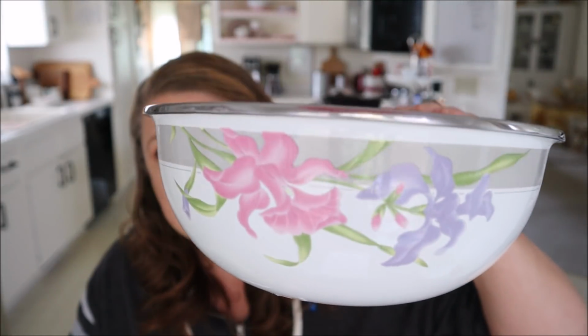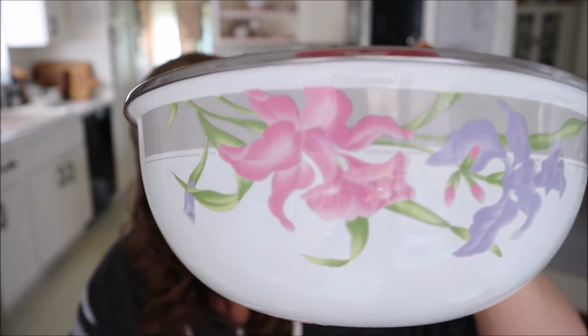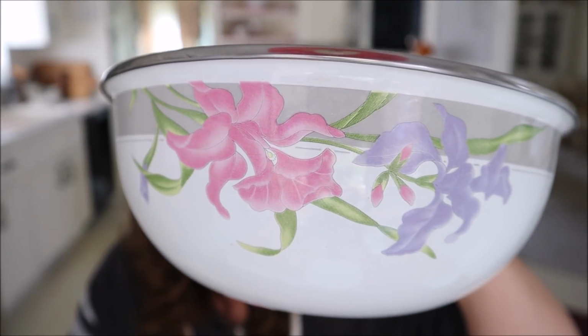So I've been looking and looking for ones. Like I've seen them, but then they've got really weird patterns on them, and so I passed them up. Well, I found one at my first trip to Goodwill this week, and I decided to go ahead and splurge on it. I'm not crazy about the pattern on it, but it's also not terrible. So it's a white bowl, and it's got these lilies on it. I think those are lilies, pink and purple.